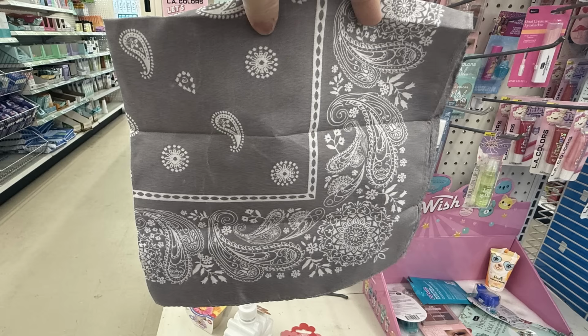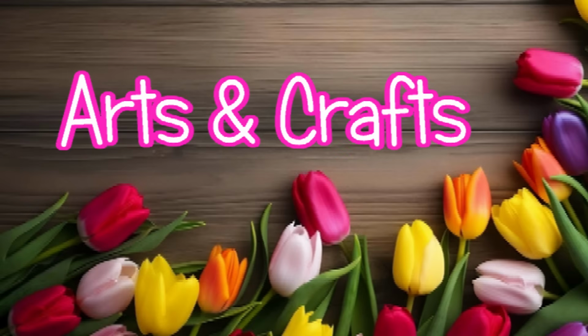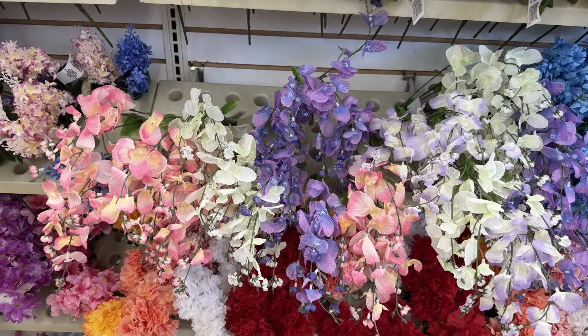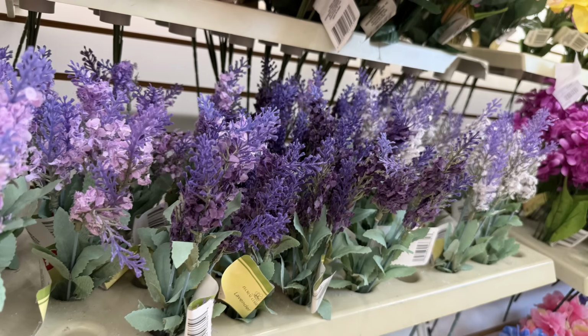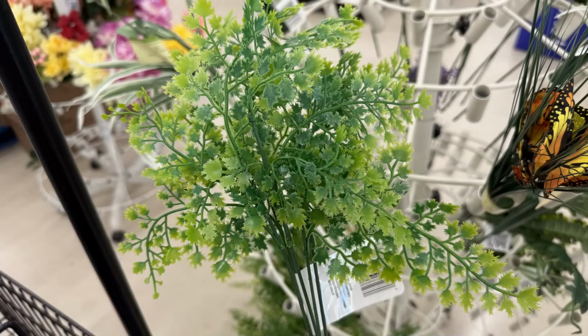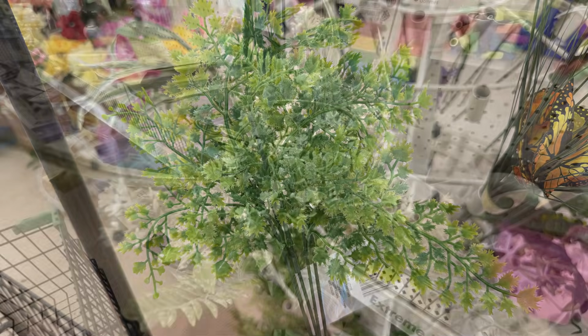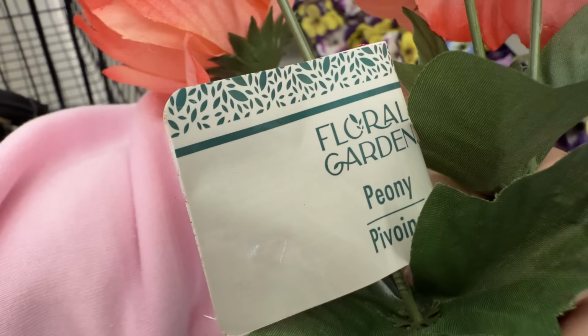And then this is what it looks like opened up. You can see the design there for the arts and crafts. They have lots of floral this week for springtime. Some really nice ones too. They have the dangling flowers, which are great for like a hanging basket look. Then we've got the lilac and the lavender all restocked. They have some greenery. Some of them have tiny little white flowers, which are so pretty with all the different greenery. They have these really pretty peonies out by the Floral Garden brand.